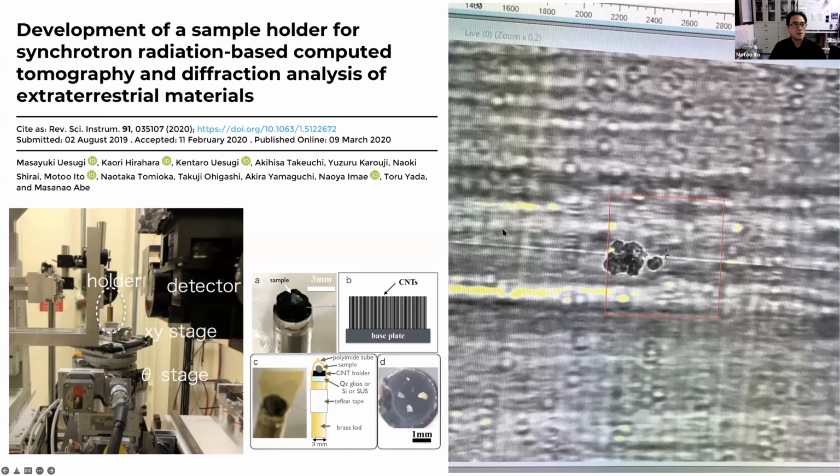This is just a quick look at the CT scan. This is what the sample holder looks like. This is not a real sample; this is a small fragment of an Antarctic meteorite. The sample mounting system here uses a carbon nanotube. When we took this image, the sample looked like this. The sample is floating, with no needles or anything like that. We only obtain the sample information during the CT scan measurement at SPring-8.